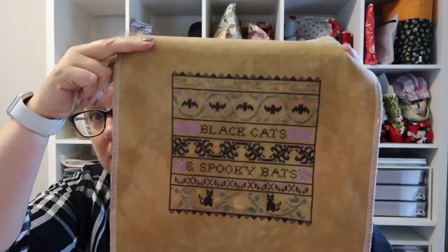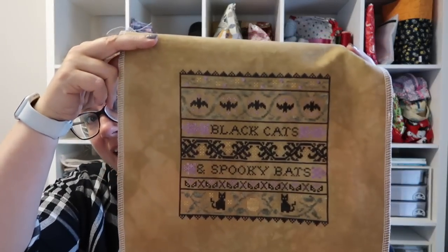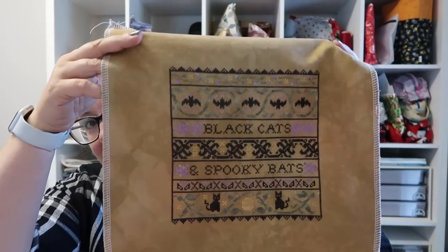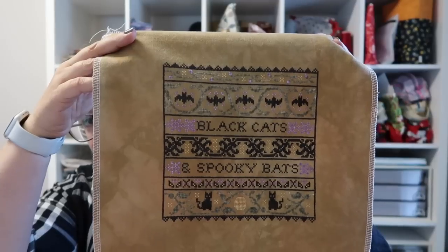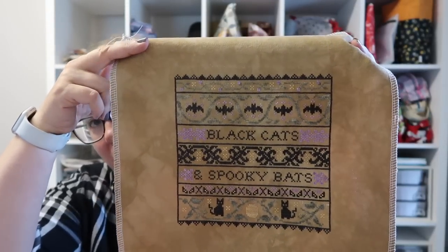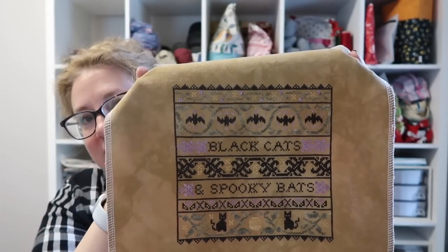This linen, I had just finished. Oh, remember I told you I was going to show you my finishes. Here comes the first one, because I finished Bart Dunn's Black Cats and Spooky Bats last week. Isn't that great? And I stitched this on a 28 count Picture This Plus fabric in the Cyprium colorway with the called for Roxy Floss Co colors that Bart designed it with.